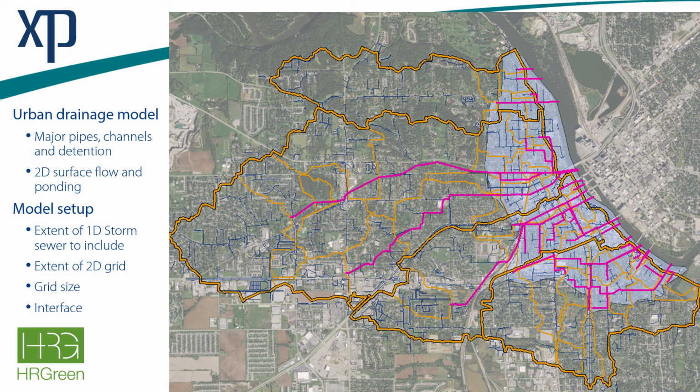At this point, I'm going to turn things over to Ralph Stark, who's going to discuss more of the model particulars going forward.